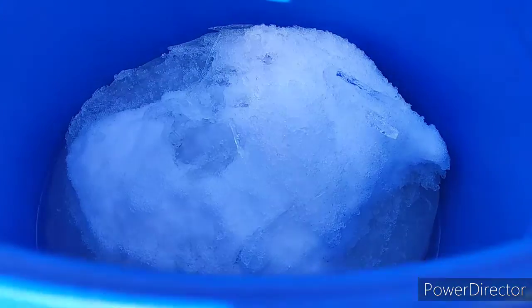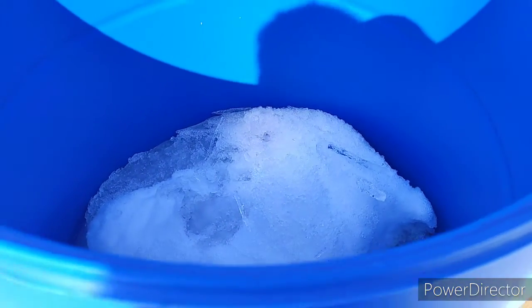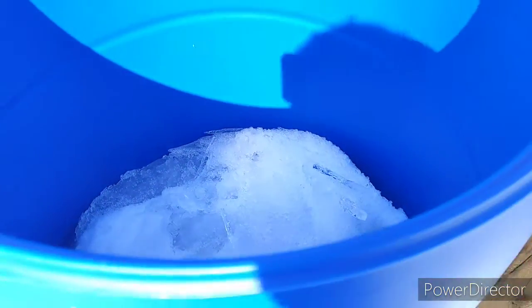It's super nice that all the snow and everything that went into our barrels is starting to melt, and we are getting quite a lot.